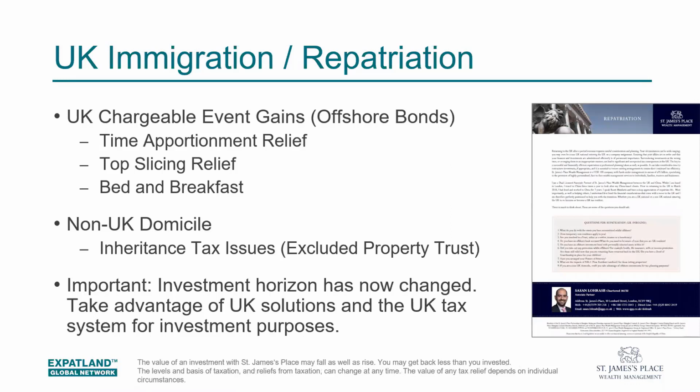Thank you. Returning to the UK after a period overseas requires careful consideration and planning. Your circumstances can be quite wide-ranging. You may even be a non-UK national entering the UK for the first time, or in the UK on a company assignment. Ensuring that your affairs are in order and that your finances and investments are administered efficiently is of paramount importance. The key to a successful and financially efficient repatriation is professional planning taken as early as possible.